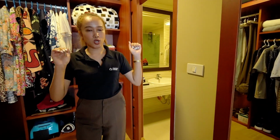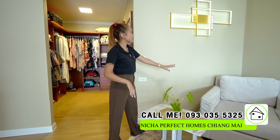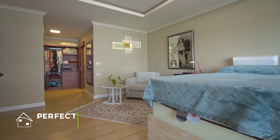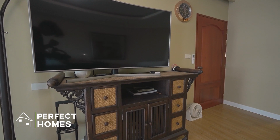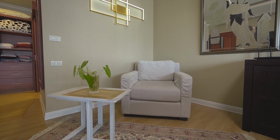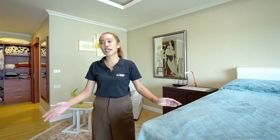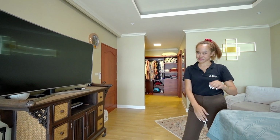Really nice, isn't it? And we walk a little bit more. Right here, the owner put a chair, and cool lights again. I think it's for him to relax and watch the TV as well. And then right here is the bed area. The same, so you can watch the TV from the bed or from the sofa.